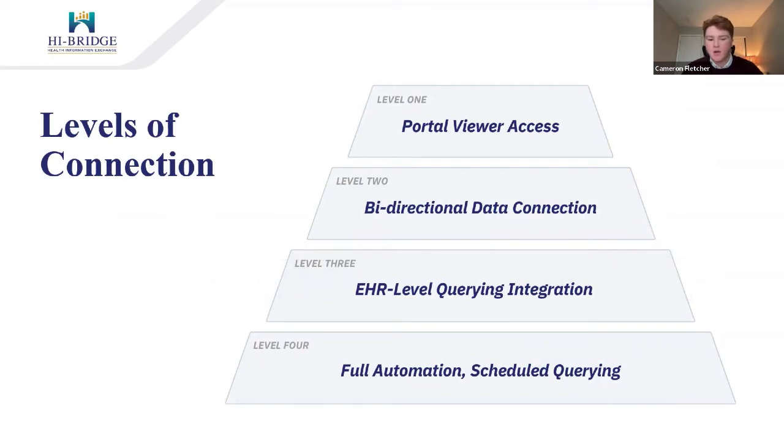Then there's EHR level querying. We've seen in some EHRs, maybe this is filling out a form, maybe this is opening up the patient's chart and clicking a button, to retrieve documents from the HIE, but really just ingraining it in the workflow a little tighter, that allows you to have quick and easy access to retrieving information that you and your staff can utilize at the point of care.